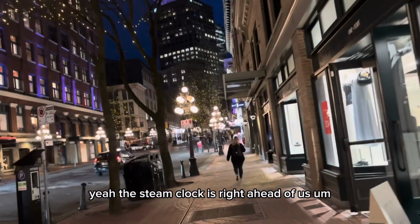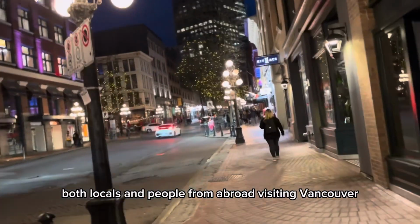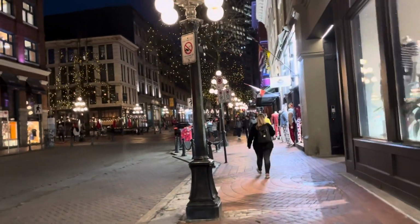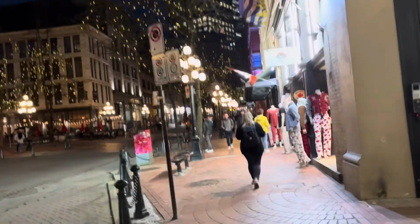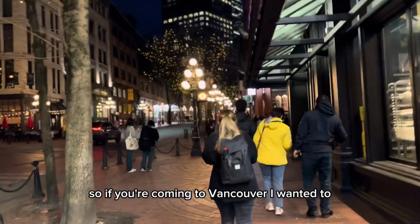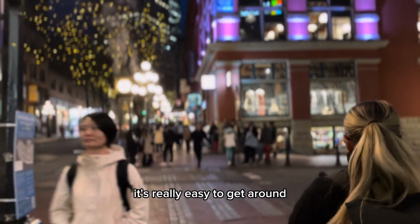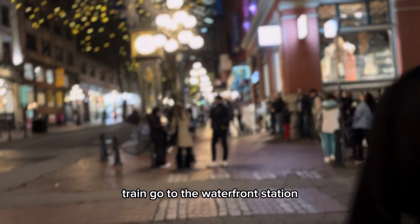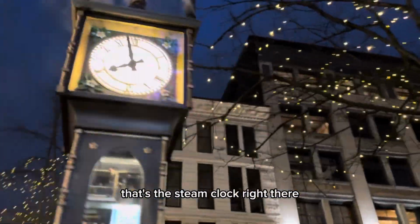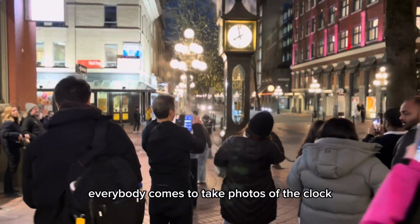Yeah, the steam clock is right ahead of us. Each day there are so many people, both locals and people from abroad visiting Vancouver. This is a must-see place. So if you're coming to Vancouver and want to visit the Water Street area, Gastown, it's really easy to get around. If you're coming from the airport, just take the Canada Line train station to Waterfront Station. That's the steam clock right there. Everybody comes to take photos of the clock.